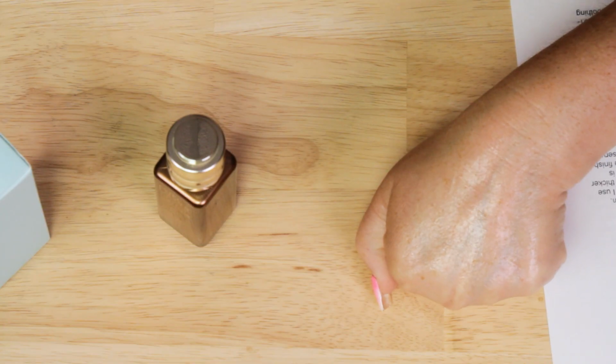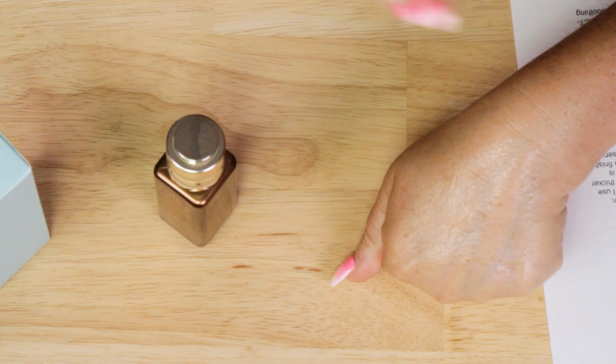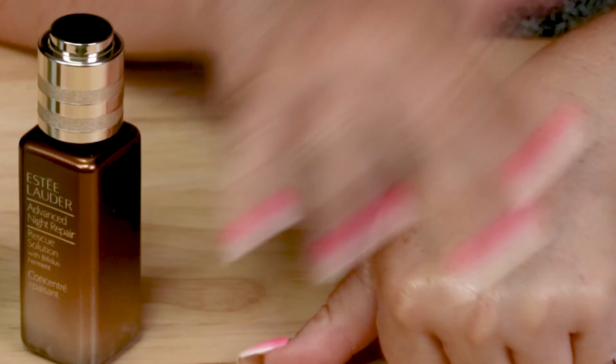Personally, I am too high maintenance to almost always use the same product morning and evening. I feel like I have so many products and so many different ingredients I want to feature that I almost don't use the same product morning and evening. It's always something different because I just want my skin to have lots of different ingredients and nutrients, but this one feels really nice. It feels pretty calming yet hydrating.